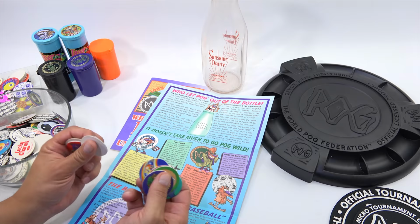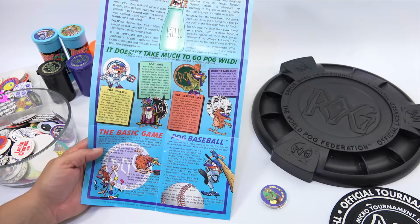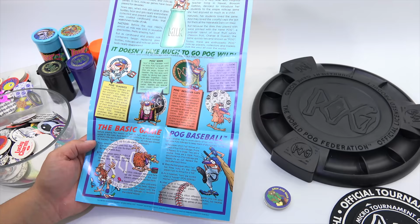Now, what I did read was that this was actually banned on many schoolyards because they found it as a form of gambling, because kids were losing their favorite ones and then getting upset and it caused problems, so there you go.